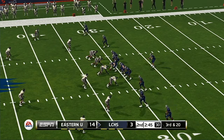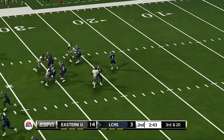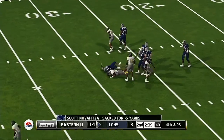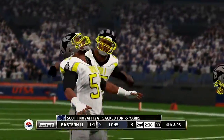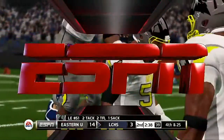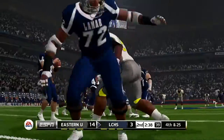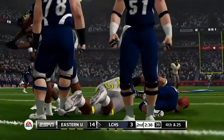Offense lines up in a five wide set and the defense anticipating pass here. And they get the sack. Great job, back-to-back plays by the defense. These hits take a toll on a quarterback, physically and psychologically. The blockers have got to do a better job of taking care of him.